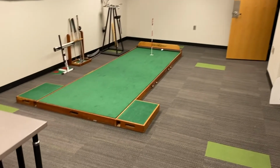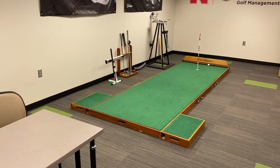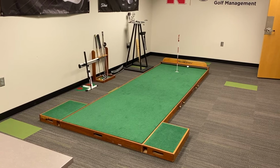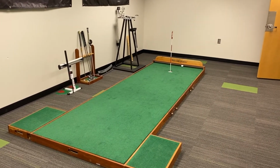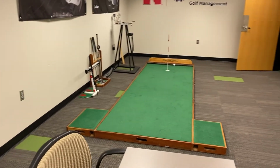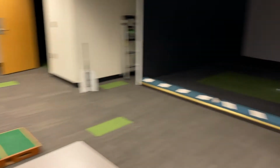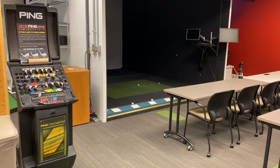And then also the Dream Green putting surface that we have that students can use. That's actually adjustable, so we can make it uphill, downhill, and add all sorts of different breaks to it. There's like 500,000 different 9-foot putt configurations that can be created on the Dream Green. So again, the sim space is really popular.